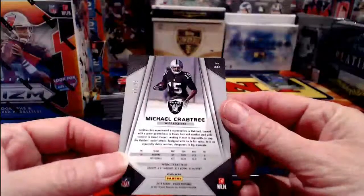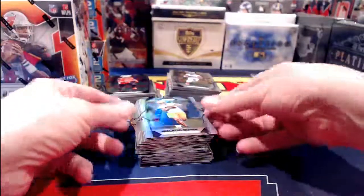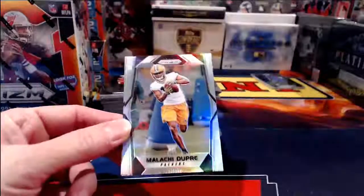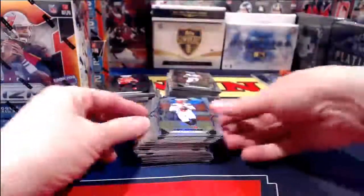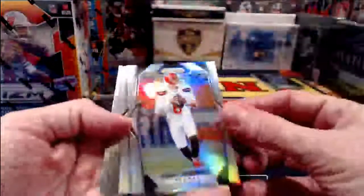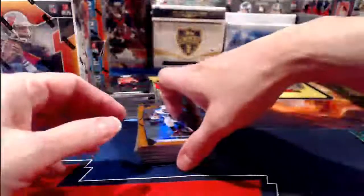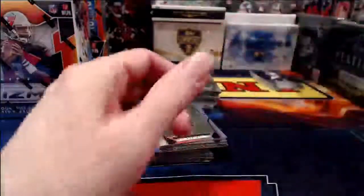First out, Michael Crabtree for the Raiders. That one is to 99, and it is the green. I think that one is called Scope, if I remember right. I don't always remember the name of the patterns very well. And then we'll have a lot of rookie refractors, and this is one of them, Malachi Dupree, Isaiah Ford. Basically, I'll call out the refractors, and we won't the others. Cody Kessler, Mark Ingram. So if I say the name, then you know we're looking at a refractor. And if I don't, then we're not. I think that's the easiest way to do it. There's LaShawn McCoy. That one, being orange, should be numbered, and it is to 275.